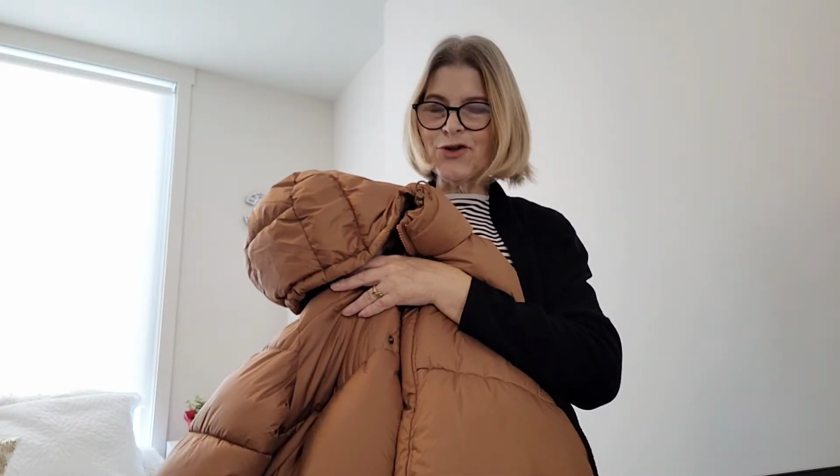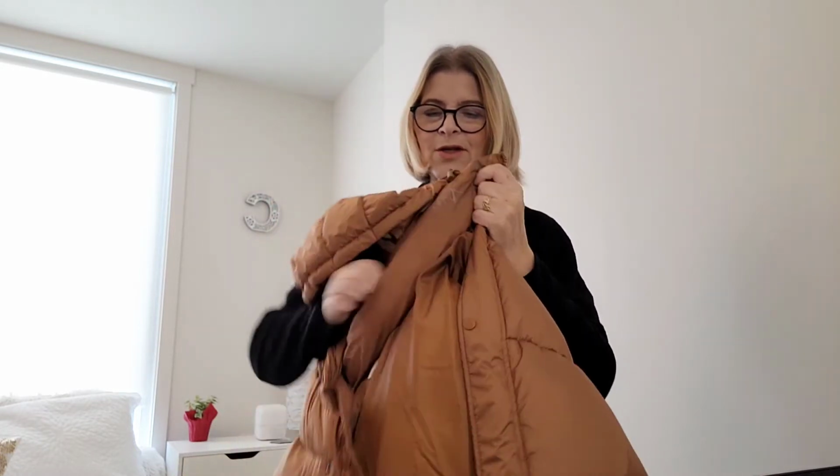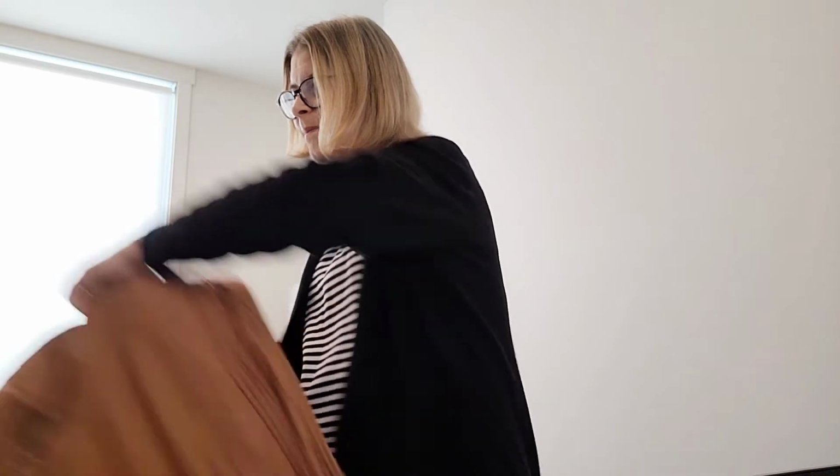So here we go with my first coat, and I have to say, one of my favorites this year for sure. I've been wearing it a lot. I love the color. It's a very on-trend color. This kind of caramel, deep caramel, some people call it deep tan kind of a color. You see it a lot right now. So I'm just going to slip it on as I talk to you about it.